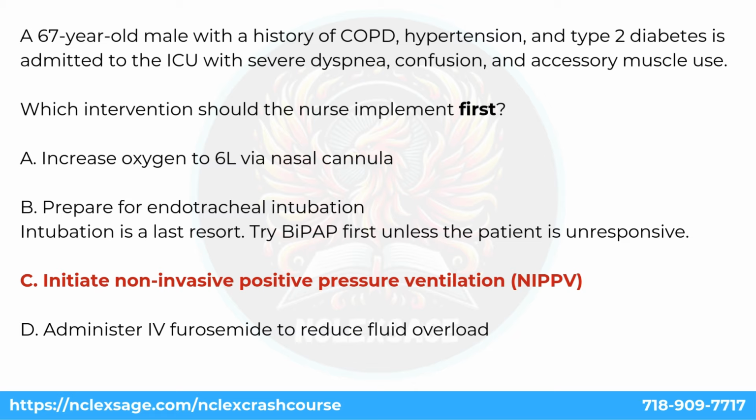Option B: preparing for endotracheal intubation is incorrect. While intubation is sometimes necessary, BiPAP should always be attempted first unless the patient is unresponsive or has worsening acidosis with a pH below 7.20.